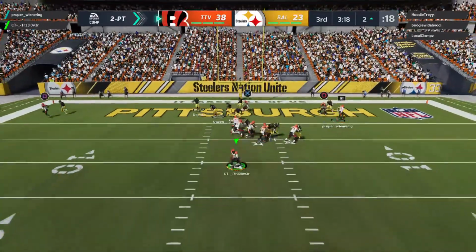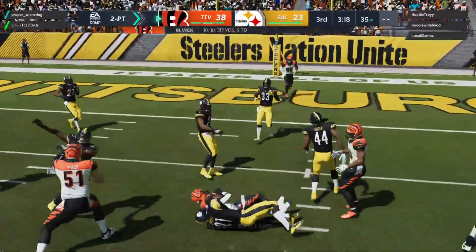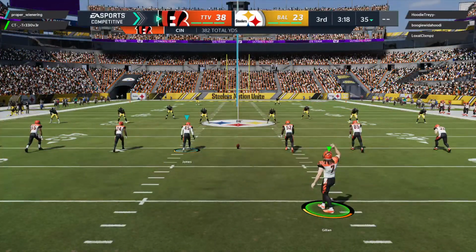Here's Michael Vick being chased out left. This will be caught at about the 6. And he is going to lose yardage here. So unable to throw it in for 2 from the 2.